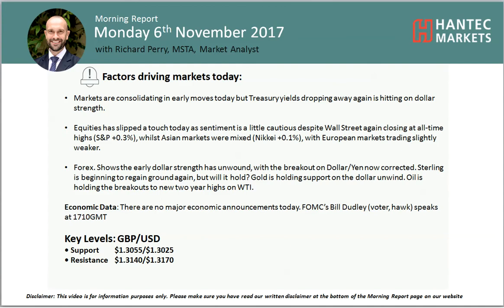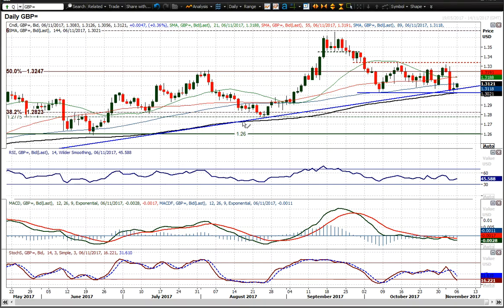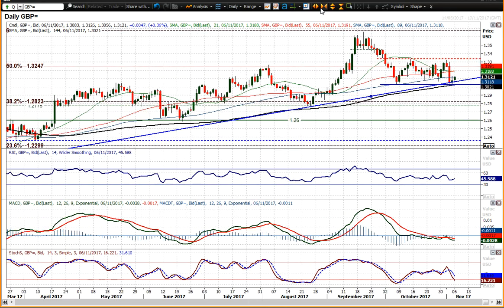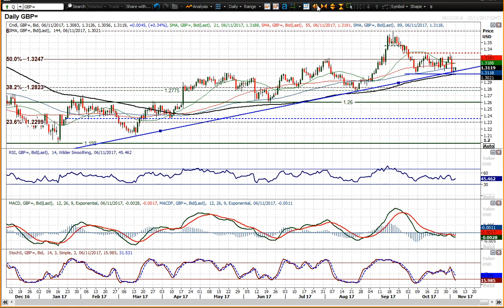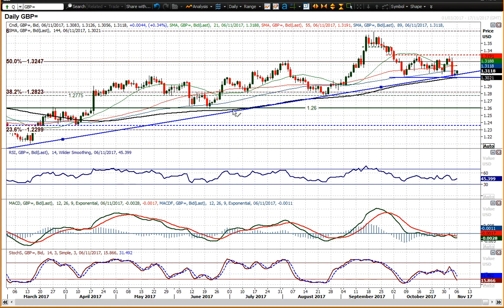Looking at cable, we've seen cable back towards this confluence of support, the big long uptrend. I'll zoom out to show you that uptrend that cable has been in. Even if you ignore that as a spike, cable has been in an uptrend pretty much since March, pulling higher. Back to that uptrend, you've got the support of the recent low 30.25 and also this 144-day moving average, which again has supported all the big corrections in the past few months.